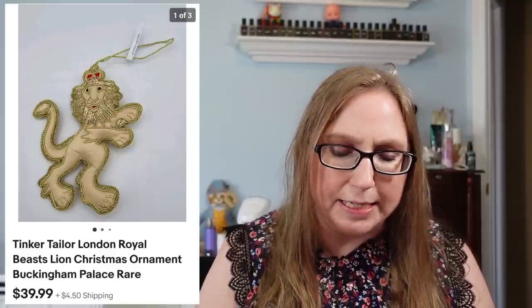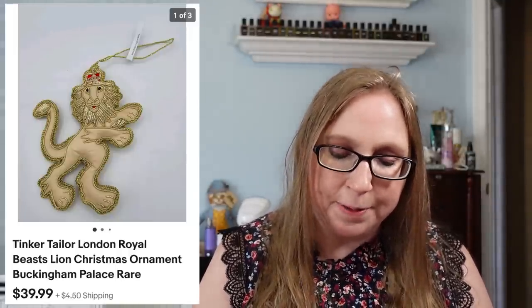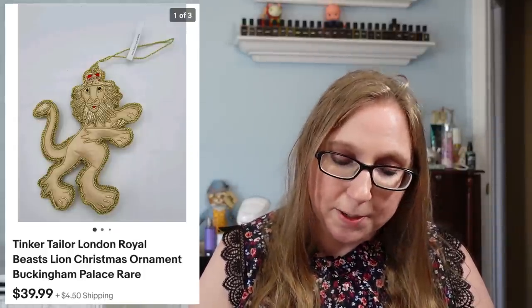Next item I have is a Christmas ornament. This was by a company called Tinker Tailor. I picked this up at a fill-a-bag rummage sale, and typically at a fill-a-bag rummage sale, I paid $10 for my bag. So to break it down, like a dollar or less I paid for the item, and that sold for $35.99. So that one was a really good one. I just kind of threw it in my bag on a whim because I thought it was really pretty, and then come to find out that the Tinker Tailor brand is actually pretty decent. So that was a good score.